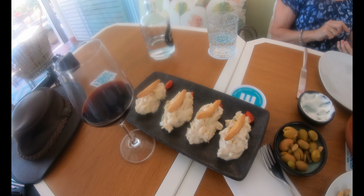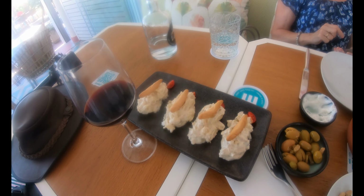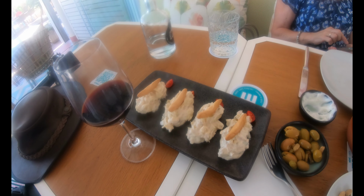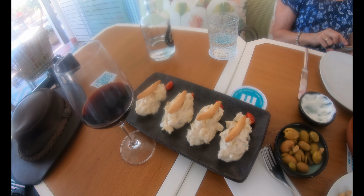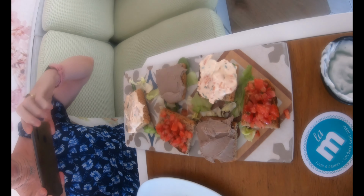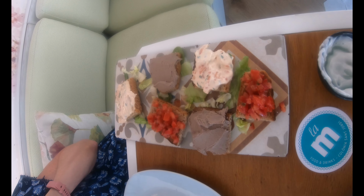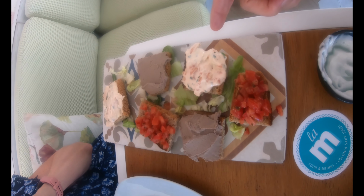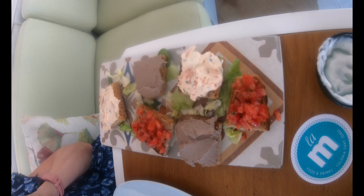First up is the ensaladilla, also called Russian salad. There's just red wine in there, but that looks really delicious. Looking forward to that. Next we have the bruschetta, which is tomato, pate, and this is salmon. And that looks equally delicious.